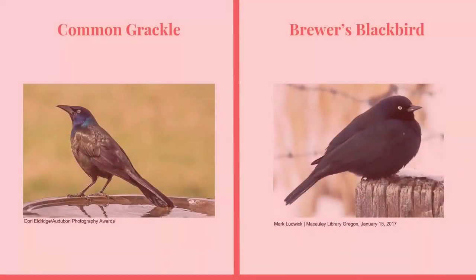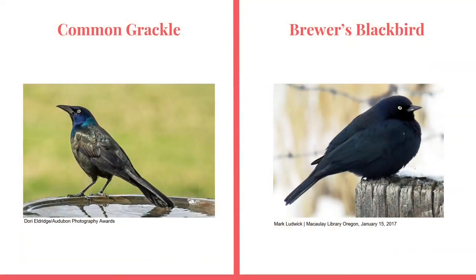Now we will look at two other bird species that the common grackle could be confused for here in Indiana. These last two species are less common than the others we just discussed. The first is the Brewer's blackbird.